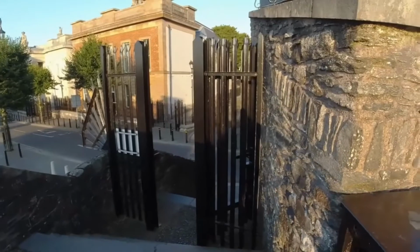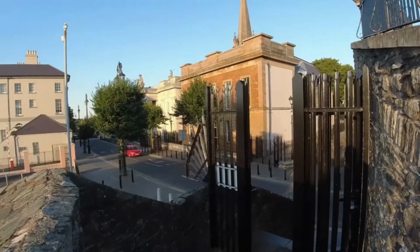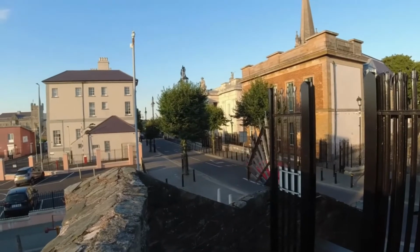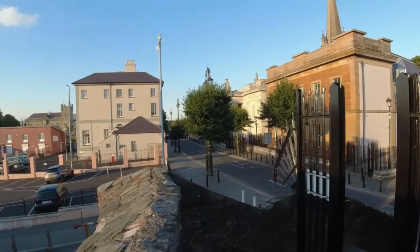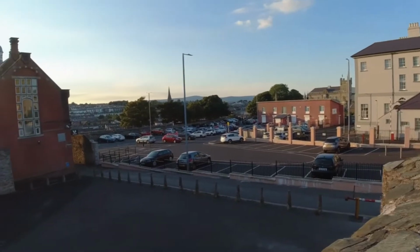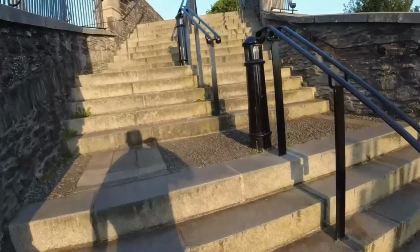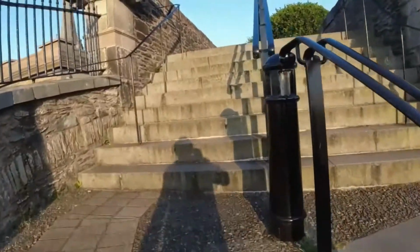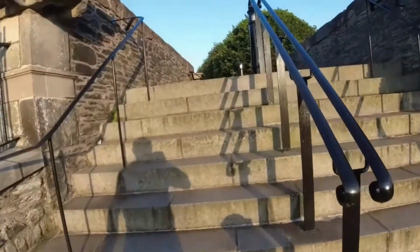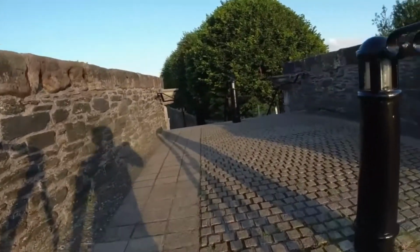Okay, so here we are. We are at Bishopsgate. You may remember this from the Derry Girls video I made. That over there is the courthouse, beside the red brick building. Let me just show you around here. And we'll keep going. Let's get up these steps here and give you a view from above. It's always nice to get a little bit higher.